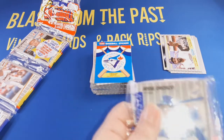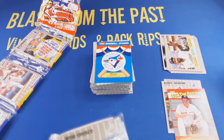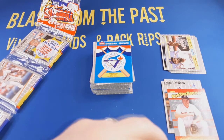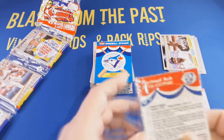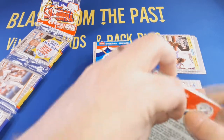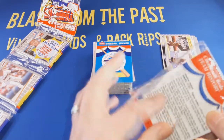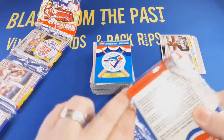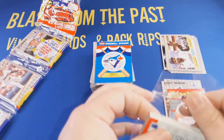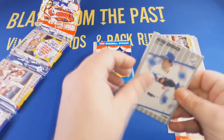Going into the last panel here for 1989 Fleer. The trusty snips are doing its job. Let's see if the trusty fingernails also do a decent job. Sometimes my fingernails don't do the best job, but this one seems like it's going to open okay for us. All right. That's right. The histories on the back of the stickers. That's what those are. Team histories. The team stickers. All right.